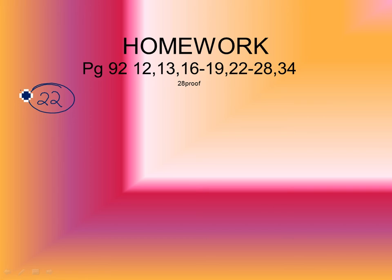Oh, state the postulate. So we flip back over to the other page. What postulate tells me that they're collinear? Don't give me a number. Just tell me what it says. 2 points, what? 2 points make a line. That's all we needed.